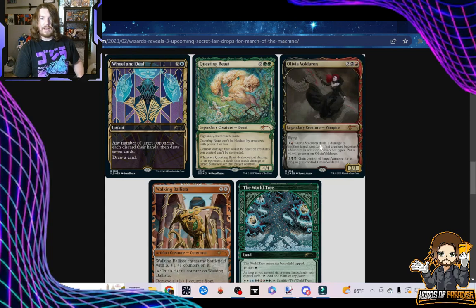Olivia Voldaren, legendary creature, vampire, red, black, and 2. Flying. For 1 and a red, Olivia Voldaren deals 1 damage to another target creature. That target creature becomes a vampire in addition to its other types. Put a +1/+1 counter on Olivia Voldaren. And then 2, black, and 3: gain control of target vampire for as long as you control Olivia Voldaren. Once again, another good Commander card.